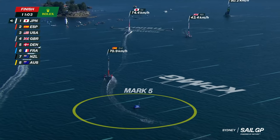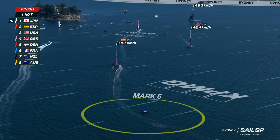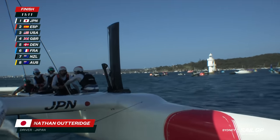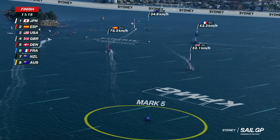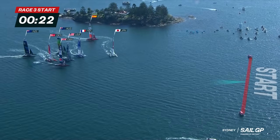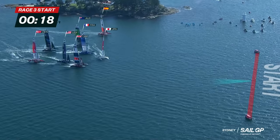So race number two at the Australia Sail Grand Prix Sydney goes the way of the Japanese as they get the win. A nice bounce back from race number one. The consistency award so far here in Australia has to go to Spain. A first and a second in the first two races. Japan leading the fleet back early. Spanish team have control of the bottom end of the line at the moment with 19 seconds to go.